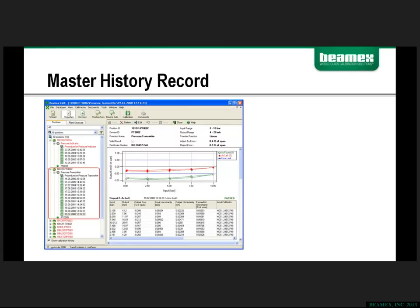So we can see the trending if the transmitter itself is drifting downwards, or maybe it's drifting upwards, or maybe every time we send a tech, it has to be trimmed and adjusted because it's out of tolerance every single time. And if it's out of tolerance, that tells you something. That tells you that possibly it's not fit for purpose.